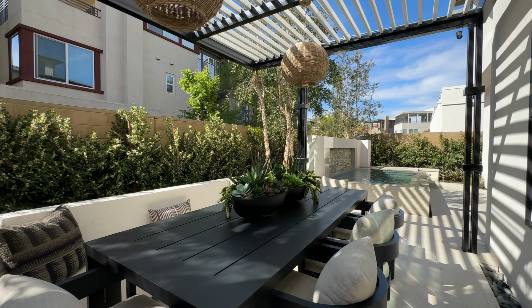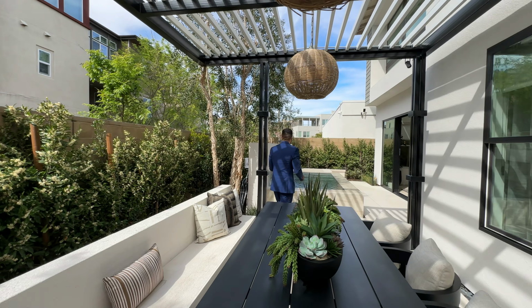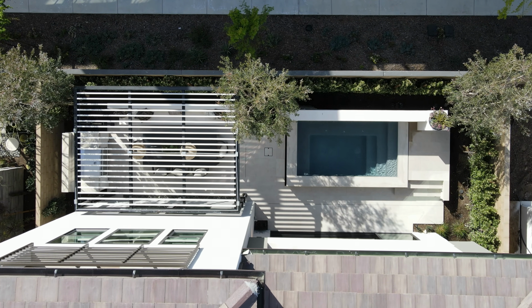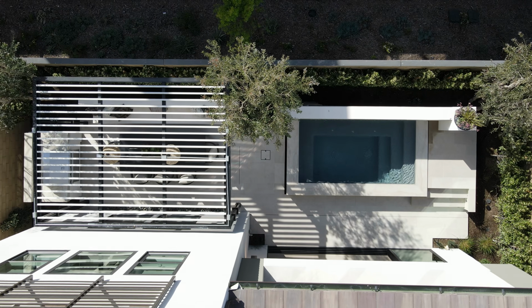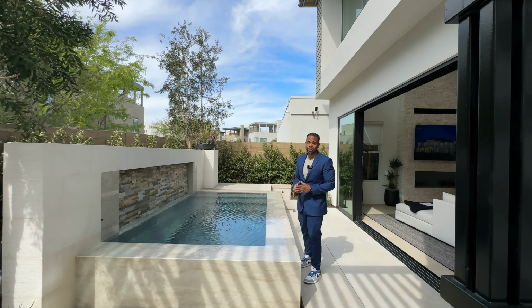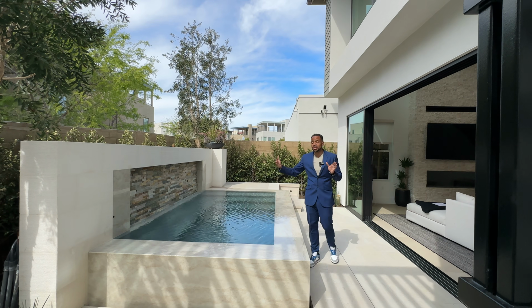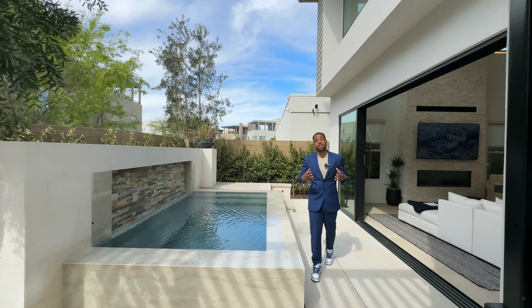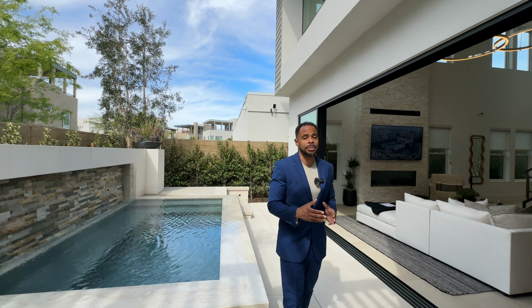Now, as we move back this way, I want you to notice this is the infinity style pool, and it just looks great. I just absolutely love it. And then there's actually seating inside the pool that goes all the way around as well. So I think, as you can see here, it's not a very large space, but it just goes to show you what you can do with a very talented landscaping contractor.